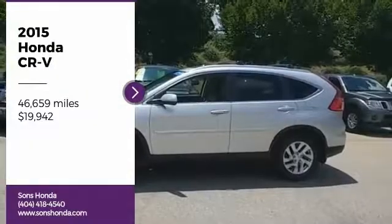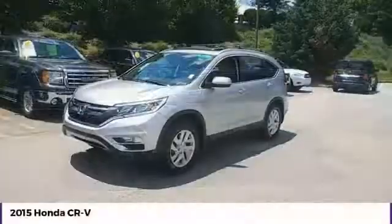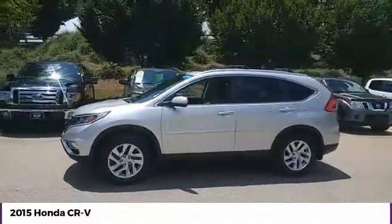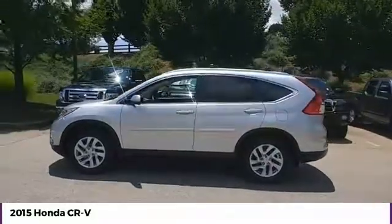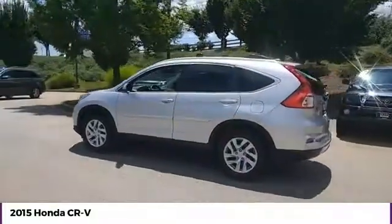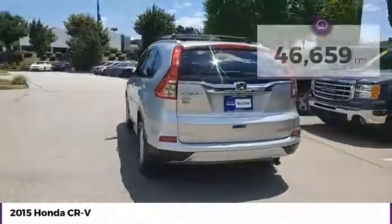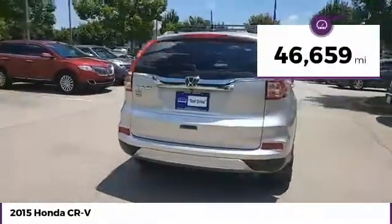Take a ride in the 2015 CR-V. CR-V, a top recommended vehicle because of its car-like driving manners, good value, cool technology, and comfy interior, and is priced below $20,000. This vehicle has less than 50,000 miles.